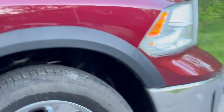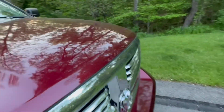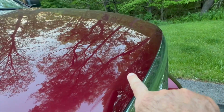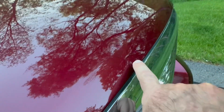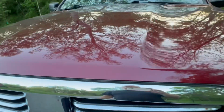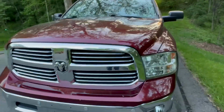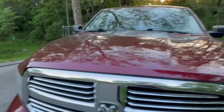Oh, and it hit my truck. Right after I cleaned it to make a video of how the rust proofing is holding up. You can see the blemish there, a crack in the paint right there. Ding right there. I think I'm going to pay for that out of my own pocket because I have a $500 deductible.